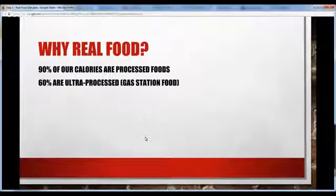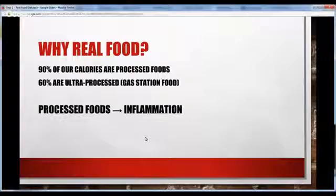And when you're putting junk into a Ferrari, which your body is, an amazing machine designed to produce an incredible amount of energy to be able to get things done, it bogs it down, it clogs up the pathways, and it creates what's called inflammation. So you see that processed foods create inflammation.